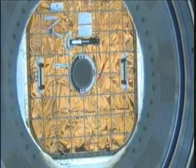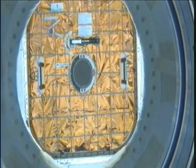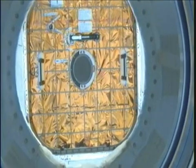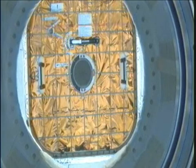Our official unberthing time for the SpaceX Dragon spacecraft is 6:19 a.m. Central Time, 7:19 a.m. Eastern Time. Again, the vehicle being backed away from the International Space Station.